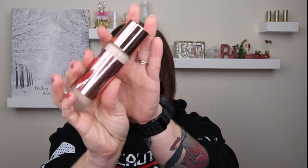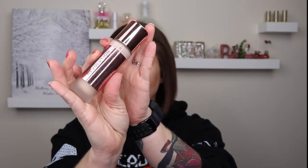Then I also have the Makeup Revolution Conceal and Define Full Coverage. This is actually too light for me now. I don't know where I got my tan from. It might have been from the cruise. I just haven't lightened up. I would have thought by now in the winter that I would have lightened up a little bit, but I'm not back into this color, so I'm gonna have to get a darker one.